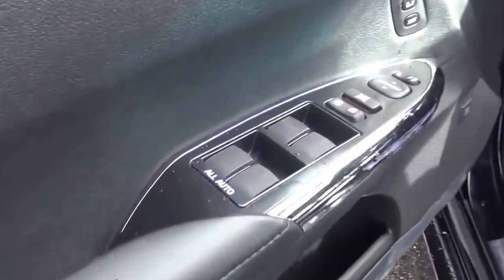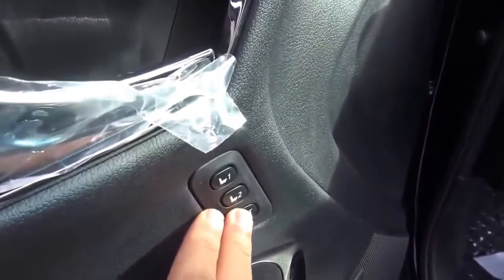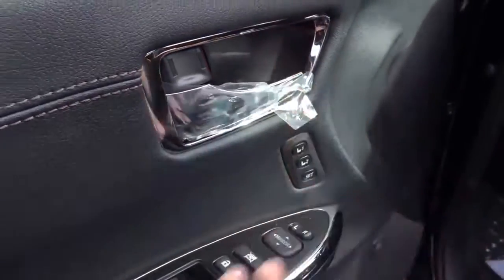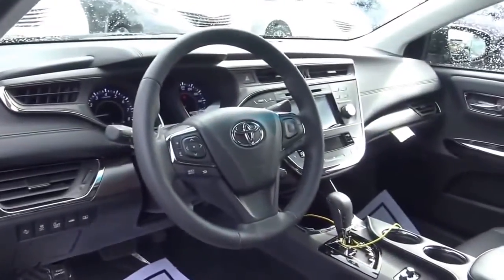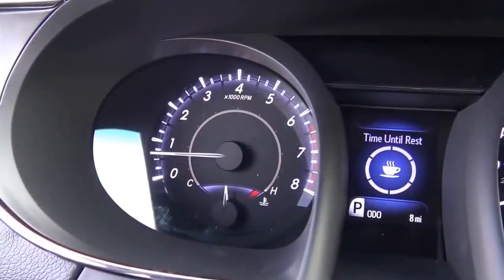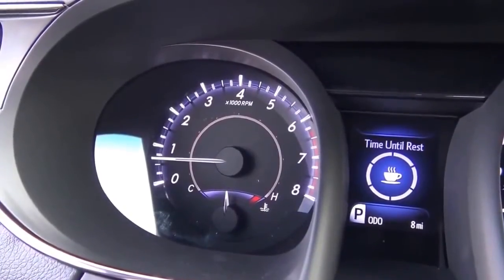All of your basic powered features, power windows, power door locks, power mirrors, memory seat settings for two people, chrome interior door handles. All right, let's go ahead and hear how that V6 engine sounds.